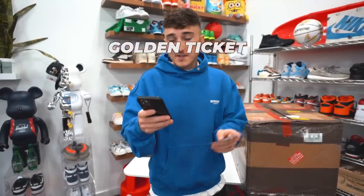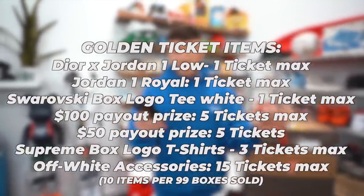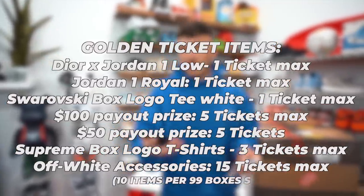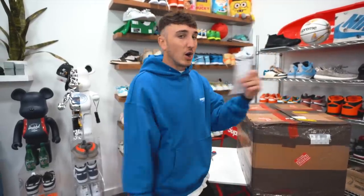For this month, the golden ticket items are 1 Jordan 1 Dior Low, 1 Jordan 1 Royal, 1 Swarovski box logo, 5 people can win a $100 payout, 5 people can win a $50 payout, there are 3 Supreme Box Logo t-shirts, and then 15 Off-White accessories. So every 99 boxes, there's 10. The only ones that aren't duplicated are the ones that are like one ticket, like the Jordan 1 Dior, but there's Off-White accessories in every 100 basically that are sold.